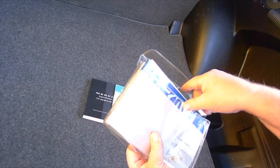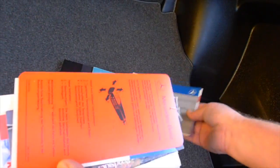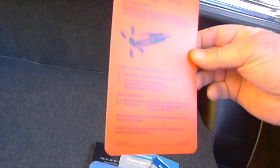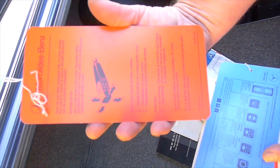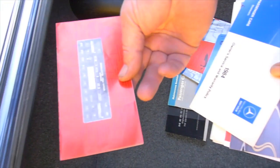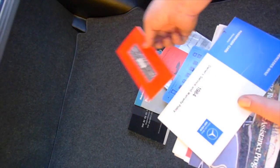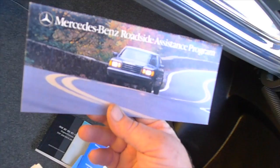It's got the maintenance booklet with all the records. The person kept all the records of everything that they had done, which is invaluable. More owner's manual. They kept all the original tags that came with it. This shows how the cruise control works. This shows how the climate control works. The radio. So it's a Becker radio. And then the warranty and service. And even the Mercedes-Benz roadside assistance program.